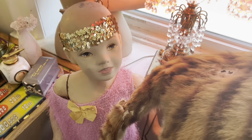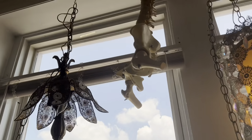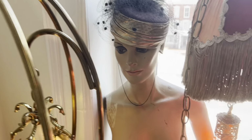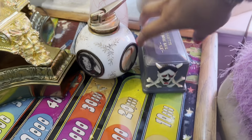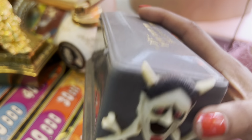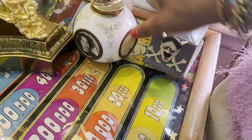Another child mannequin. Pretty cool. Got a little bit of a lamp fetish going on here. This one's probably one of my favorites, though. At nighttime, this looks insanely cool. Pinball table. This is pretty cool. It's a cigarette dispenser. There's no cigarettes in it, so I can't really show you how it works, but a cigarette pops out of the skull's mouth.